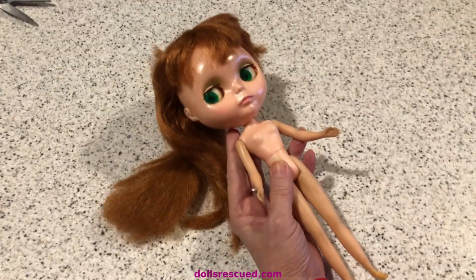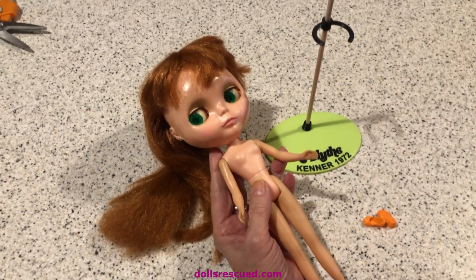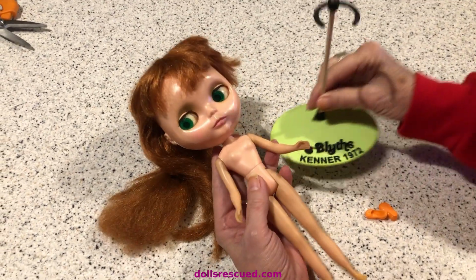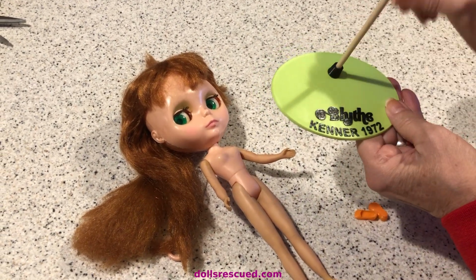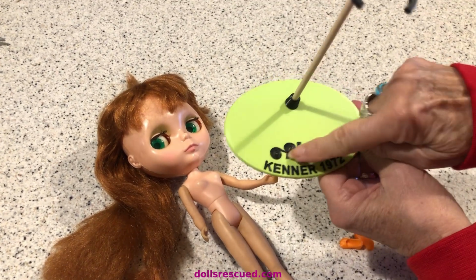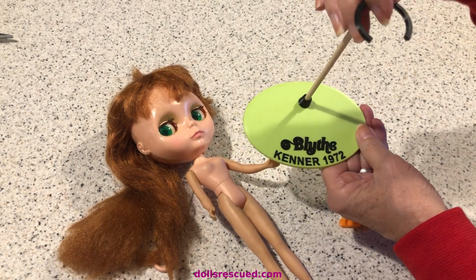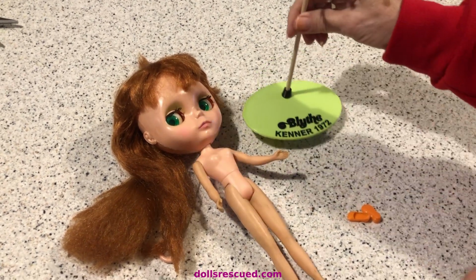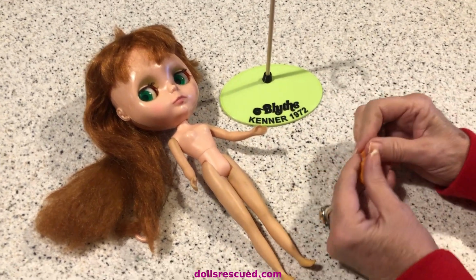Now, she did not come with clothes or a stand or anything like that, but my husband is amazing. He makes me these stands. I ask him, can you do a stand? Oh, I got some. There we go. Can you do a stand with the Blythe logo and Kinder 72? And look what he did. I absolutely love these. I have them in several 70-ish colors.